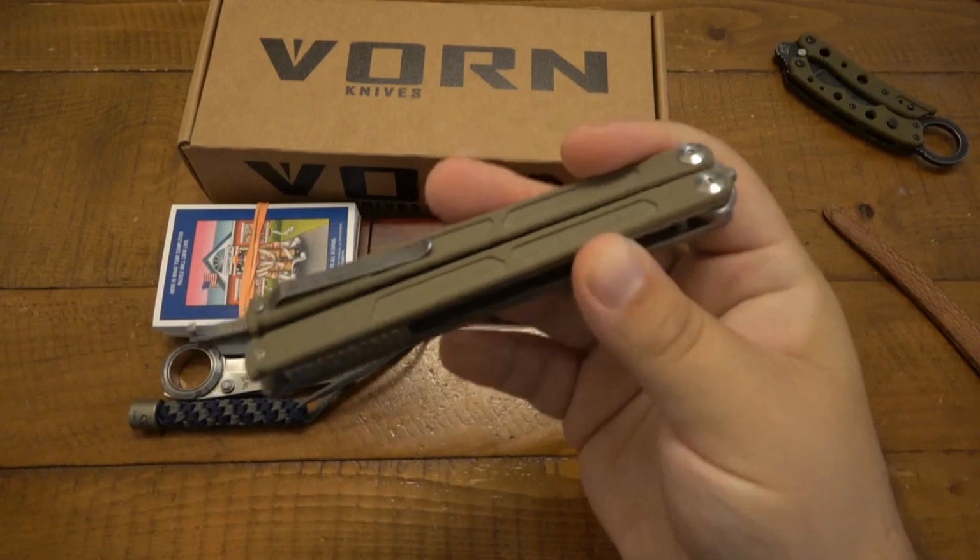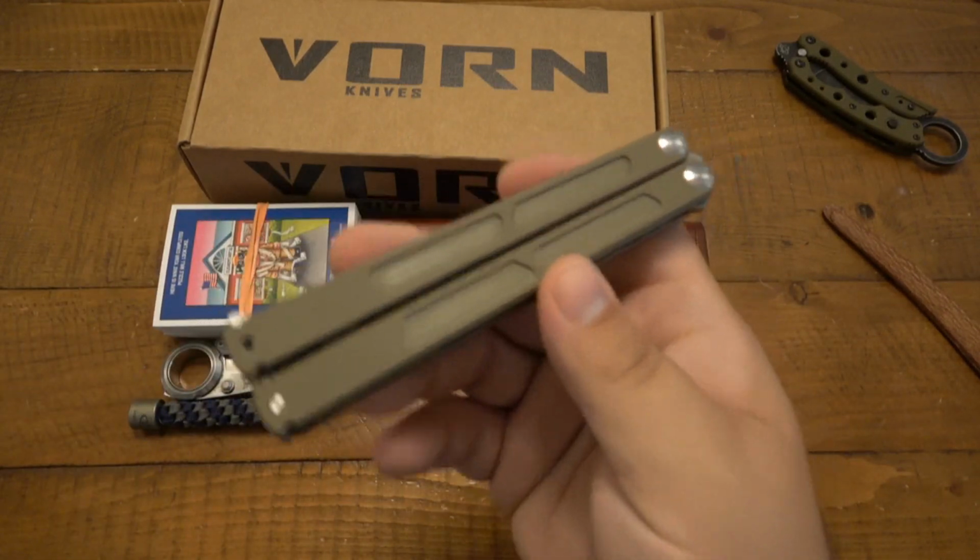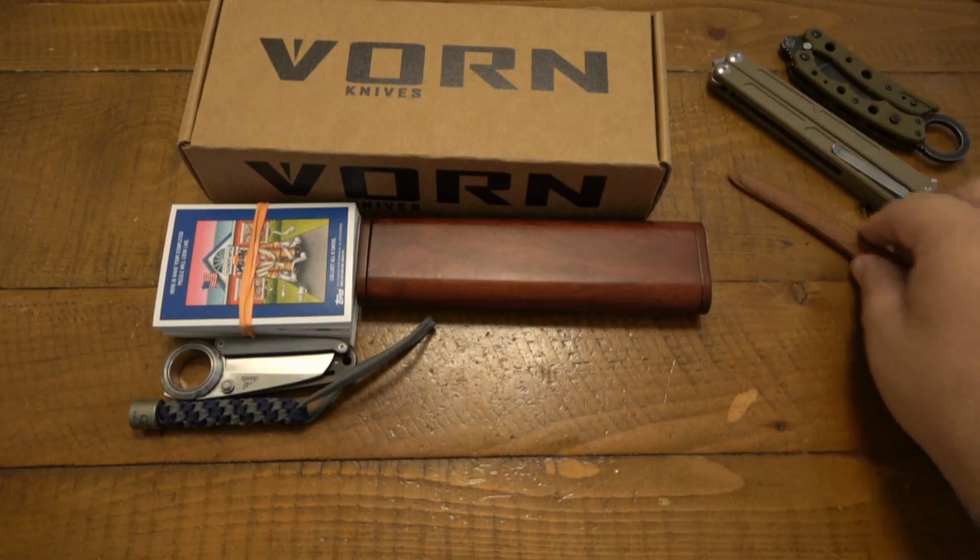Just wanted to show that real quick. I will find a screw to replace that for the scale. Keep that nice and tight. But that is also awesome going into the Balisong collection.